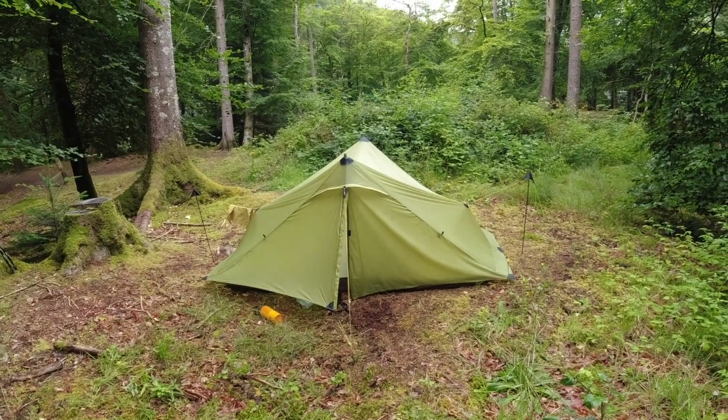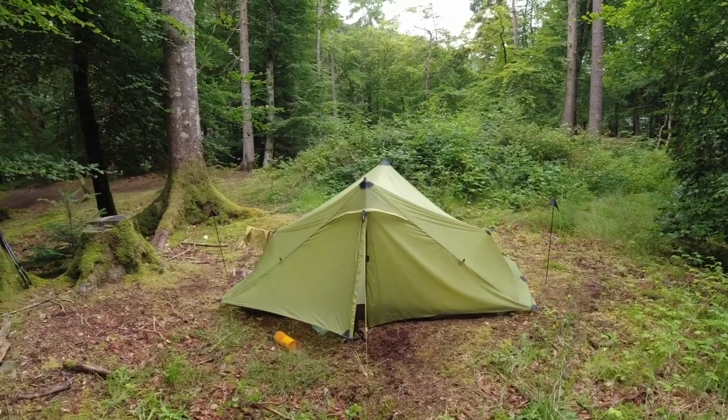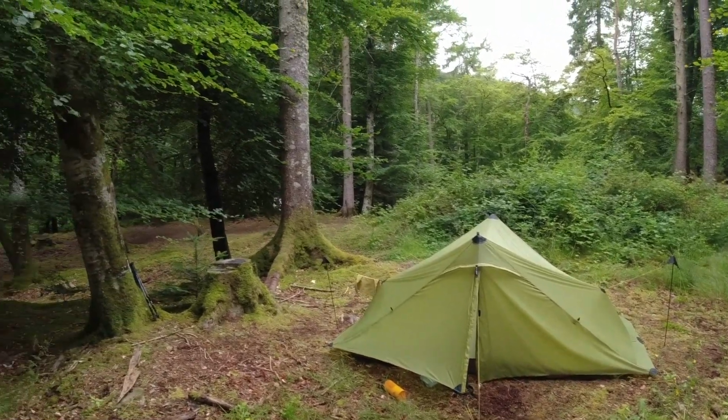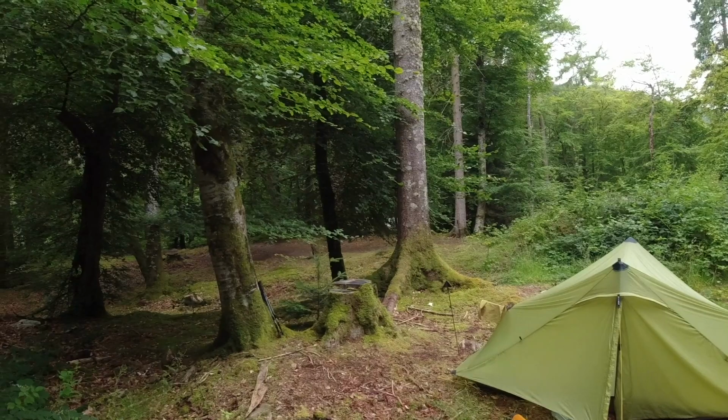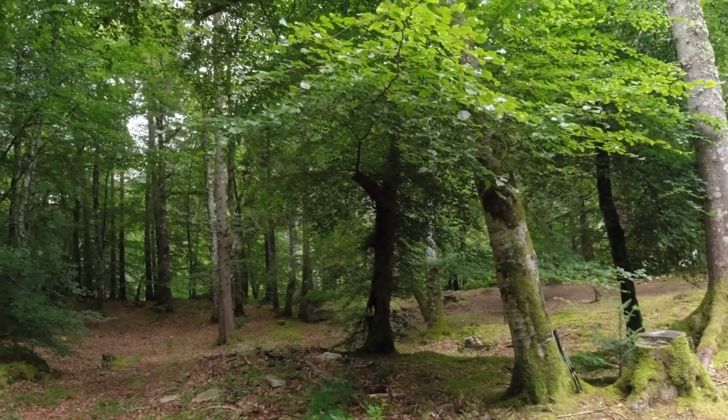Day 5 of our Great Glen Way adventure. We've woken up in the woods in Inver Morriston by the waterfalls, which I'm going to show you in a minute. But we're going to pack up, and it's going to rain.